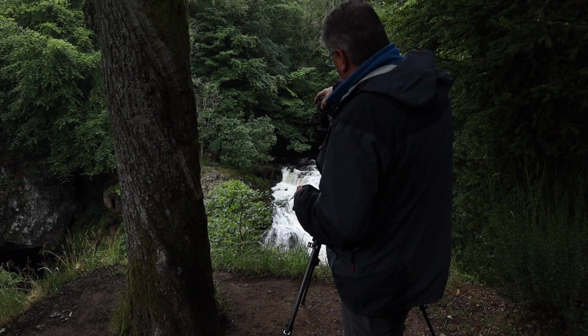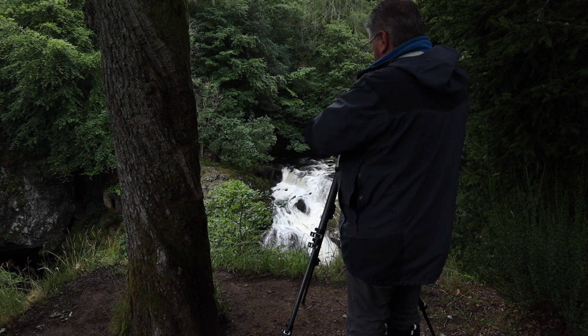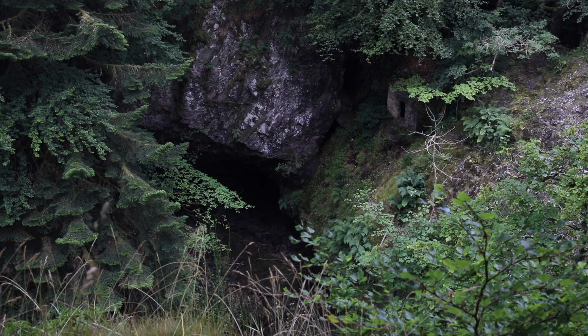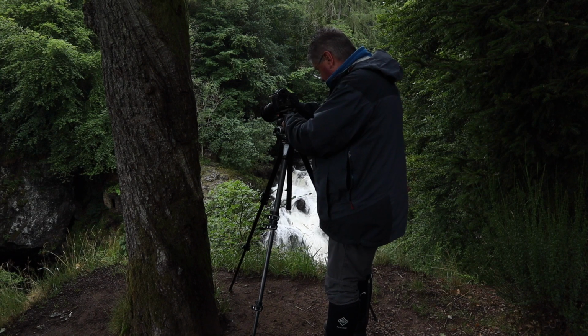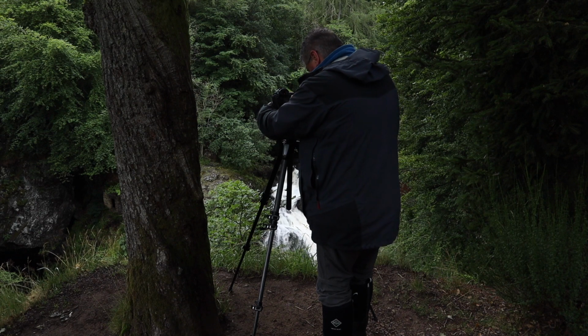Now what I'll do is I'm going to turn round and focus in on the cave, Black Dub's cave. I'm going to take the polarizer off because it's quite dark in that cave area, and to be fair, there's no water. So I'm trying to get a composition with the old water house and the cave in it. I'm going to focus in on the edge of the cave because there's a lot of ferns in there. I'll take that shot.